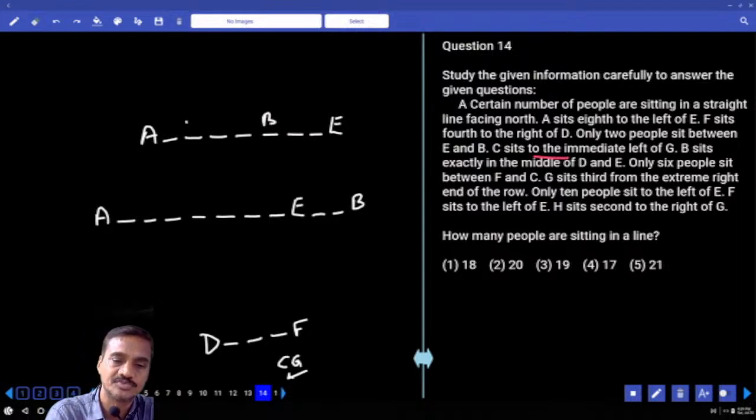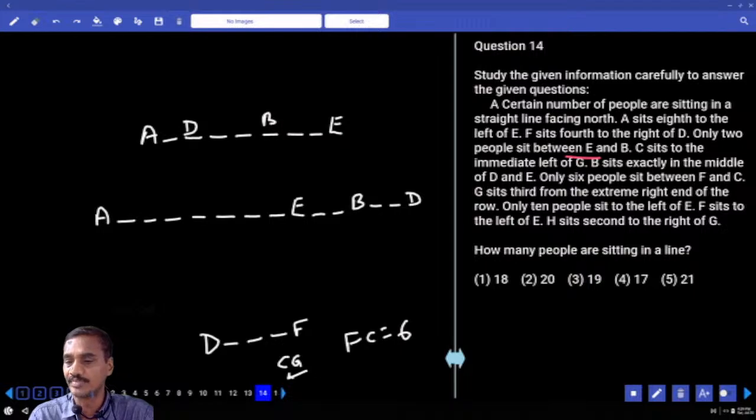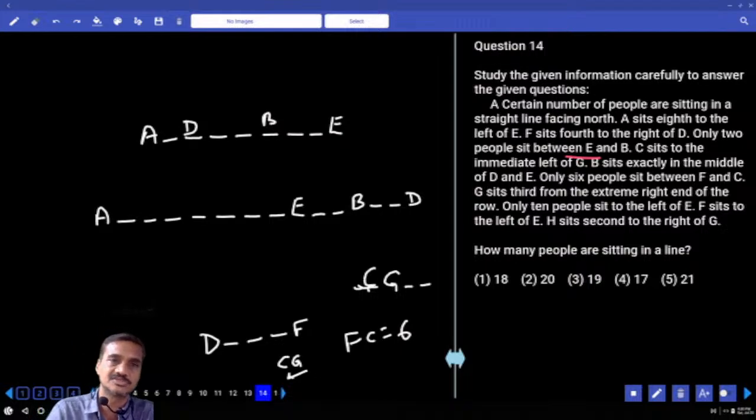And only 6 people between F and C. Now in between F and C, there must be exactly 6 people. G is third from the extreme right end of the row. Then there are 2 persons to the right hand side of G, and C is to the immediate left, because C is fourth from the right extreme. Then we have C and G like this. Between F and C there are exactly 6 persons.